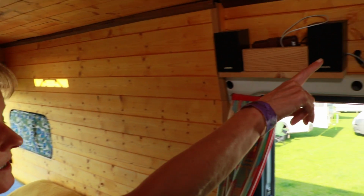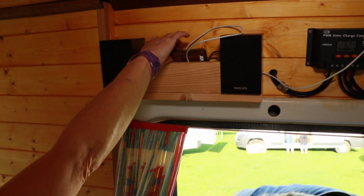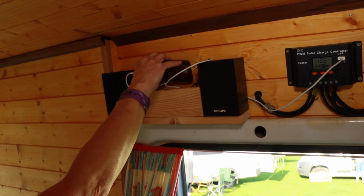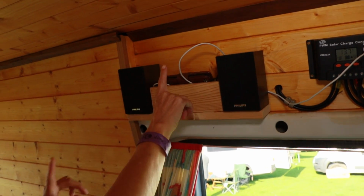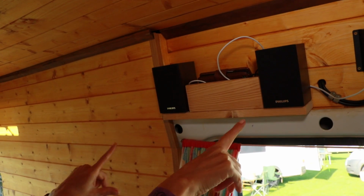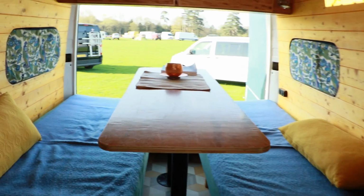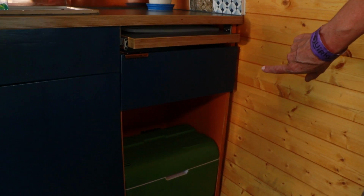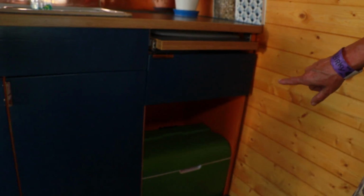This is where the solar panel charges, and we've got 2 USB ports here for charging phones, and you can also work your music into the speakers here. And we've also got another charging point just above the cooler here. There's an inverter there with a 3-pin plug.